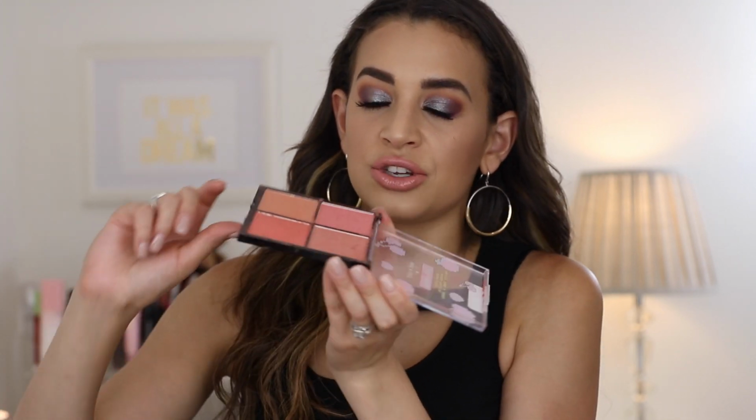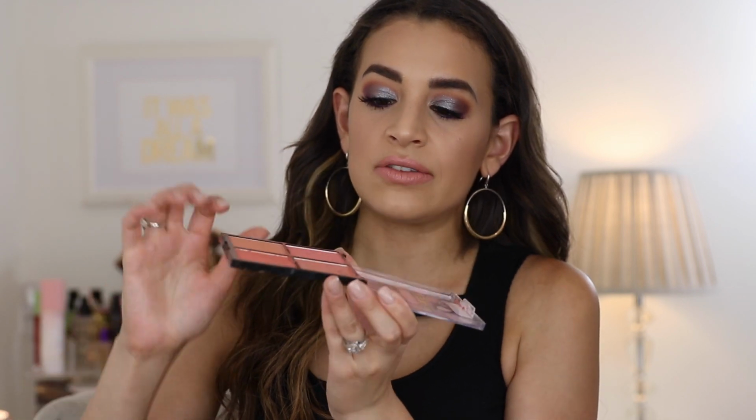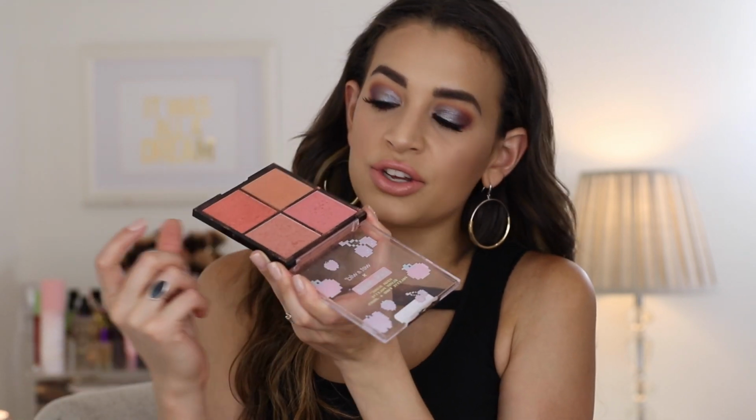Mine's a little powdery because I just mix the whole thing together. But really this shade right here, and the two more nude colors I love, or I'll mix this peachy nude with this more corally tone, and I wear the whole thing basically. I think it's under $10. Super gorgeous blush palette. It's a mix of satin, kind of shimmery shades and two matte shades. Really gorgeous nude blush tones.